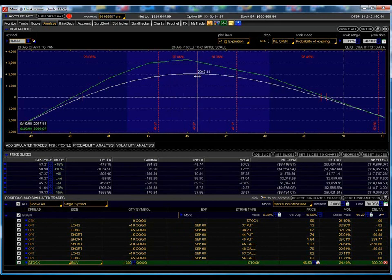So let's say right now that we have about 7 or 8 days before expiration of the September options. I currently have a profit of $2,047. Well, my maximum profit is $3,099. It came down a little bit because I bought the stock. But that's still $1,000 difference.